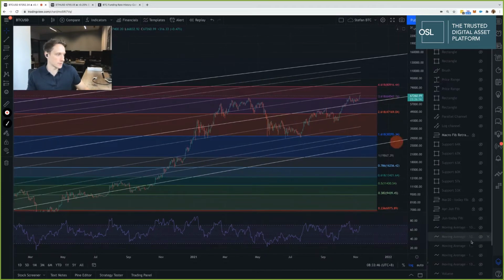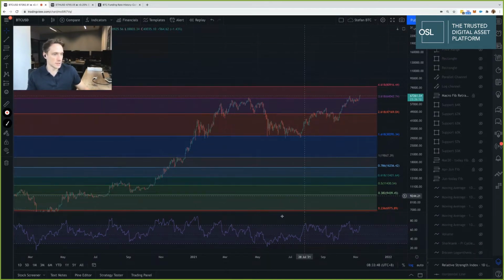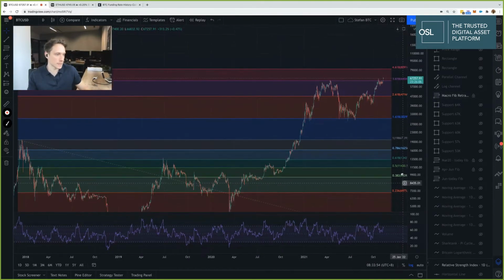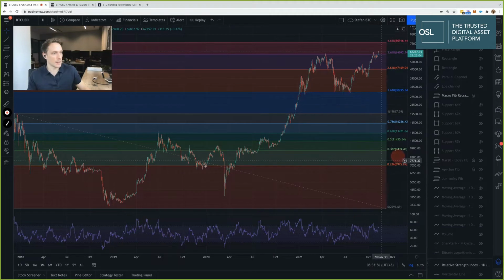So if we zoom out, let me get rid of these curves. If we zoom out here, you can see how this is charted from the 2017 high and the December 2018 low, and this is starting to really shape up nicely. So a move up to 4.618, to me, will definitely happen at some point over the next few weeks. It's just a question of whether it's over the next few days, or within the next 7 days, or whether it'll take until towards the end of the month.